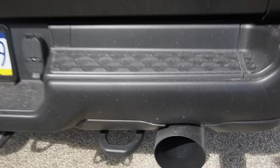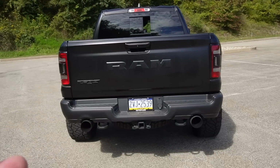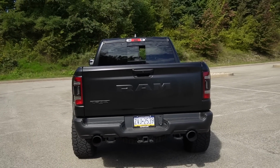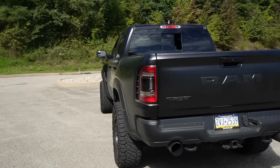We also have a Corsa exhaust. I love this exhaust. It makes the truck open up a bit more. It's not the most aggressive one that you can get from Corsa, but the truck sounds so much better.